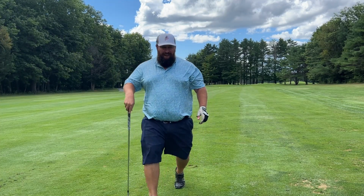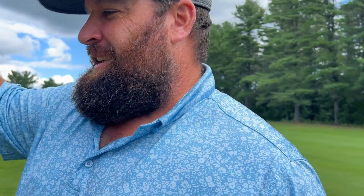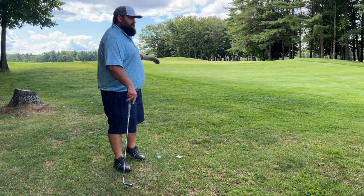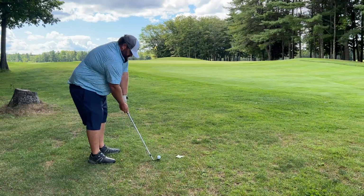Kind of knocked that one down and turned it over. We'll be short left of the green, chipping for birdie. We have about 20 yards short of the green. The pin's up on top of a shelf. I'm gonna try to land this on the green or just on the fringe and scoot up there with a 54, little bump and run.